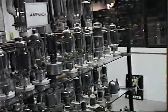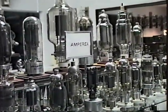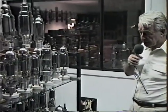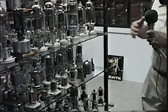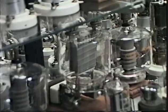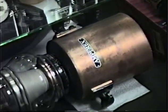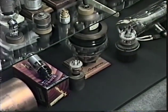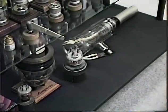Amperex tubes. I'm sure all of you fellows are familiar with the Amperex company. And here we have a number of their manufactured transmitting tubes on the top side here. A few more special purpose tubes, including the famous 833 and other smaller tubes down here. Current day tubes, some of these are, by the way, not all very, very early tubes. And on the bottom shelf down here, we have a large air-cooled tube and another water-cooled tube here, air-cooled, another water-cooled Amperex tube at the bottom there.